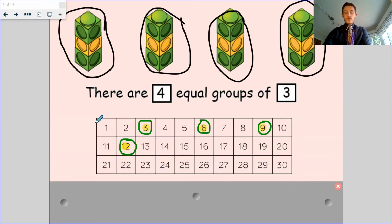And as you can see here, I've got 1, 2, 3. And I've highlighted and circled it. I've got 1, 2, 3 to 6. 1, 2, 3 to 9. 1, 2, 3 to 12.